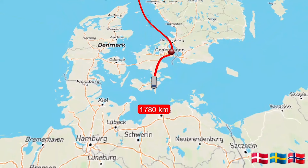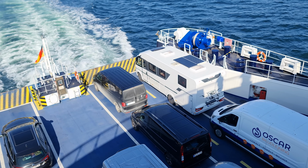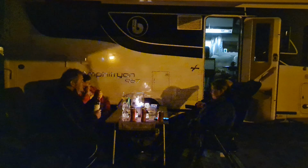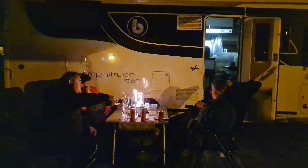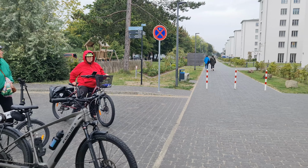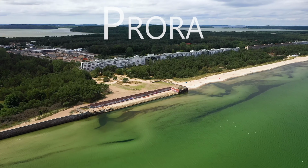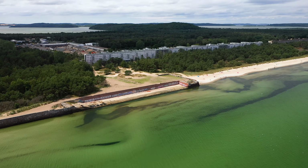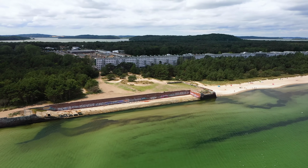We drove straight through Denmark and we took the ferry from Gedser to Rostock. And after that we drove out to the island Rügen, where we met up with our friends Lisbeth and Vidar from Friheten og Veien. And together we explored the big building called Prora, which the Germans built right before the Second World War. Now this time around we wanted to do East Germany.